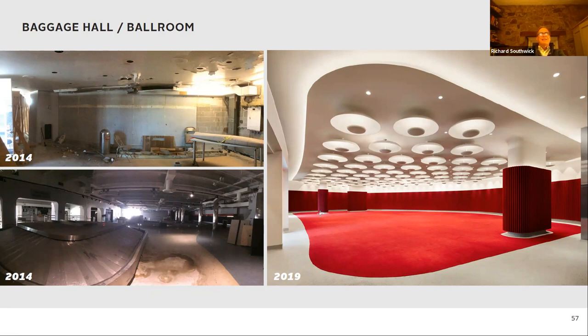Again, the baggage handling was about the only function that was not required for the hotel. So this was adaptively reused into a new ballroom. And the long span of the structure was very important for that. And if you notice the lights, very Breuer-esque, very similar to the lights at Breuer's Whitney Museum. And that was one of the interpretive designs that you'll see in a number of places throughout the building.